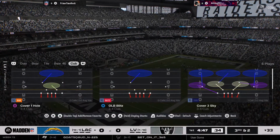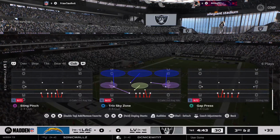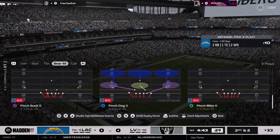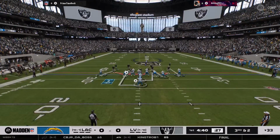Some offenses, well, they prefer to go run in that RPO situation. It's a safer call, a little more conservative. But in this case, it gets him just as many yards as a short completion would have. Third and just 2 to go.